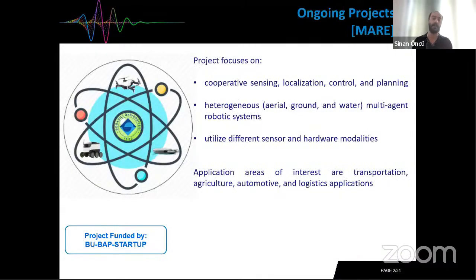So first, I would like to present the MARE project, because the MARE project essentially is constituting the backbone of a multi-agent robot ecosystem, which can realize cooperative sensing, localization, control, and cooperative mission planning in a heterogeneous and multi-agent robotic system. What we mean here by heterogeneous is that these robots may be aerial, ground, and water robots, because by using a set of different hardware capabilities, we can utilize the most advantageous parts of different robot architectures.